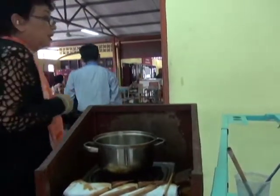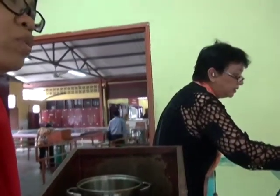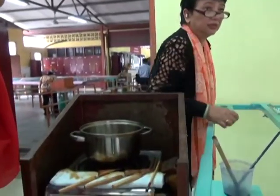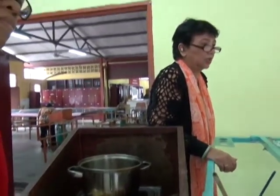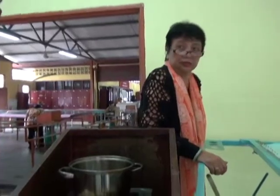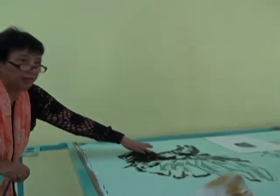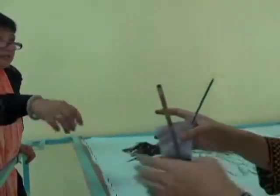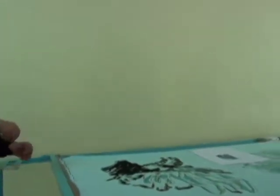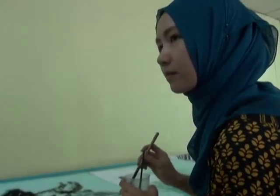Like here, did you put the wax? No, the black is direct painting, direct painting. She used the canting as a border, and then she painted it with the dye. This dye is not boiled, just dye and then color. It does not fade.